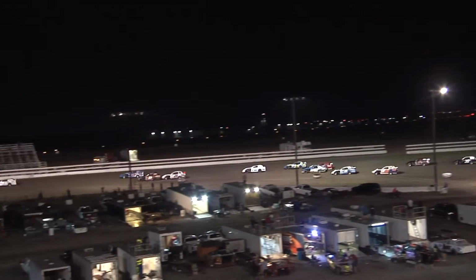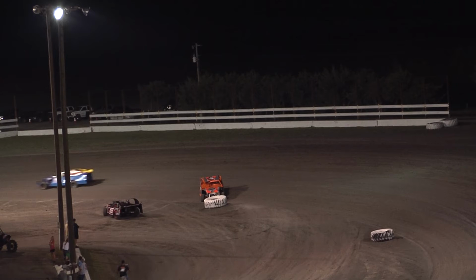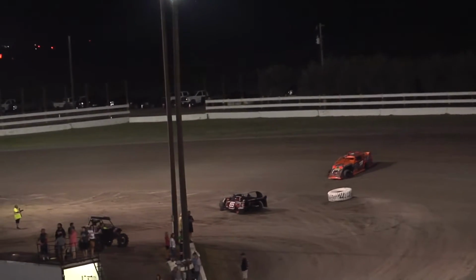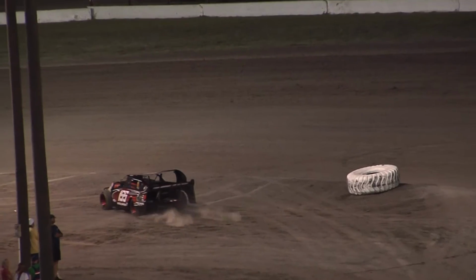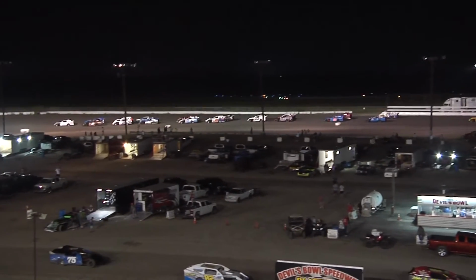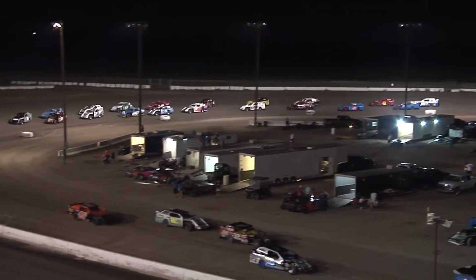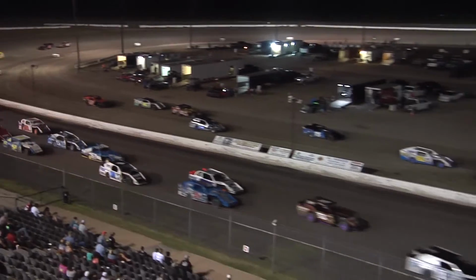Oh, the action turn once again. Wow. The 155 and the number one. So the number one involved in the second caution, he takes it to the pit area. Green flag out.